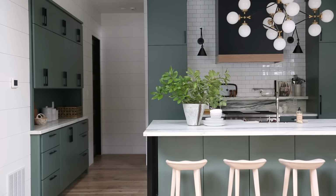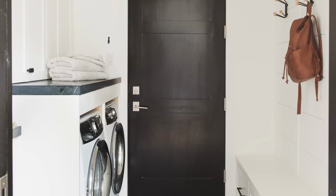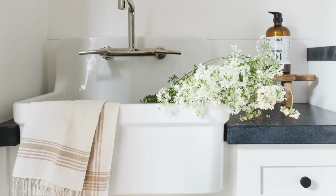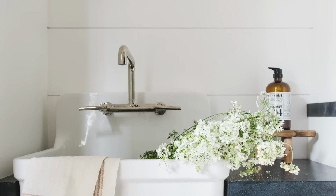Off of the kitchen, there is a combined mudroom and laundry room. I love combining these two spaces together if you can't have two full rooms for each. I think that they work hand in hand really nicely.